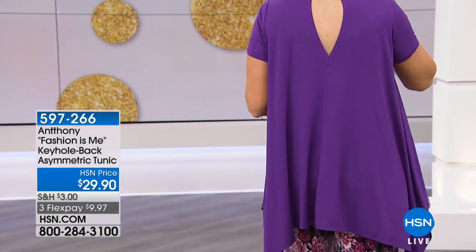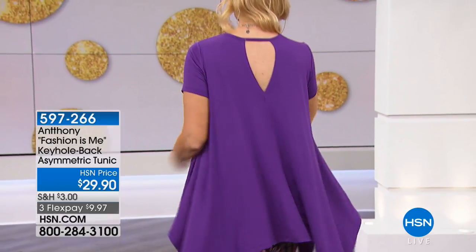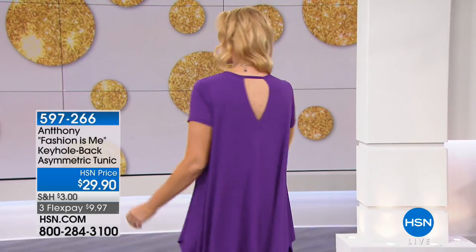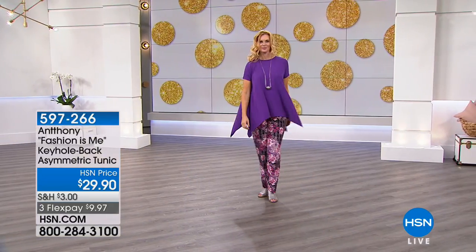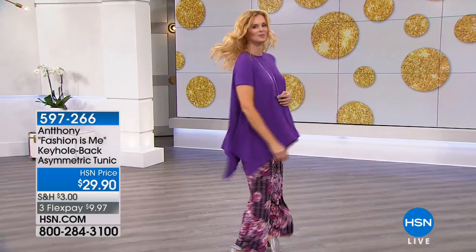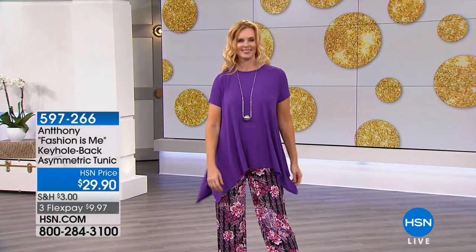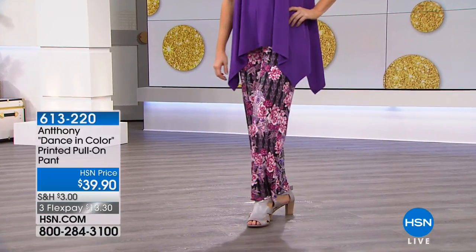Oh, isn't it pretty? Cute from every angle. Isn't it adorable with the keyhole back and then the wonderful little handkerchief hem on it? This is perfect. It is so flowy. It is so flattering. I love this little short sleeve. You step into that and it's just flowy and beautiful, yet tailored perfectly. Okay, so it comes in this gorgeous fuchsia pink. That is the one that I was having a moment with, which I'm surprised because I'm such a purple girl. So we have lots of colors. It's only $29.90 on that.